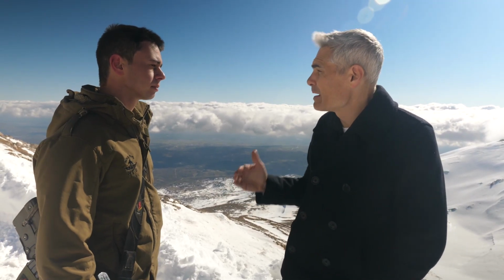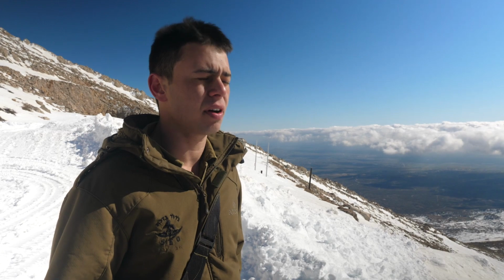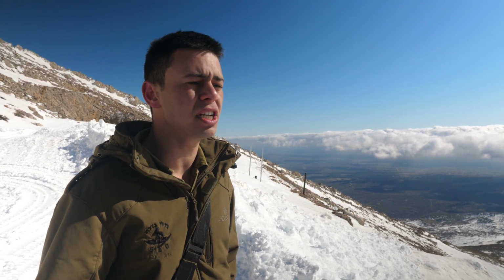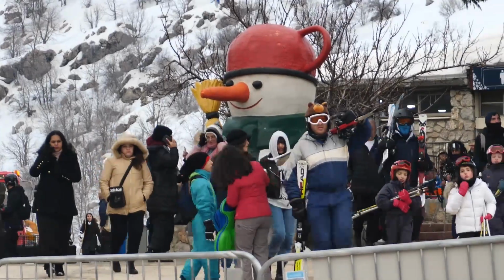So what is your main mission being up here? Our main mission is to keep the mountain safe. The Hermon Mountain is a valuable asset to the state of Israel. And we're here in a lot of strategical points of the mountain to keep the border safe and both the civilians and the tourists in the Hermon site safe.